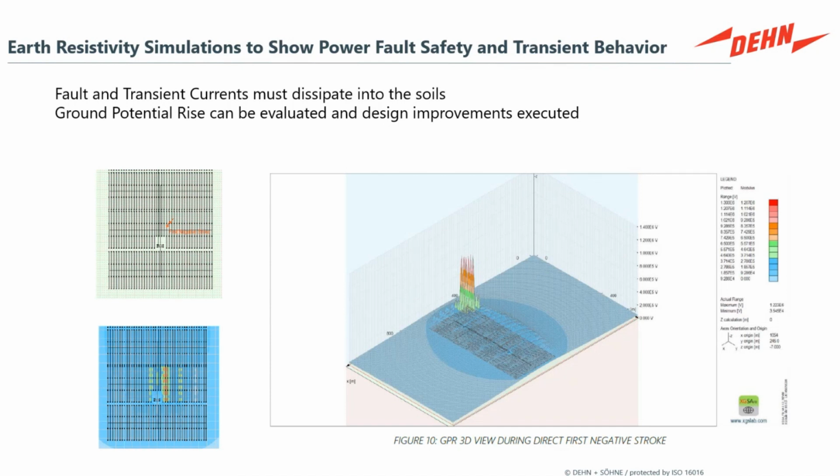So now we're back to the whole risk evaluation. If you evaluate using methods like this, you can see that you might exceed the touch step voltage for adequate and safe application across a charging station.